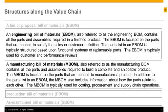Whereas the engineering bill is really defined around the system or the use of the product. So what the end consumer or end user is going to see when it has the parts and the components necessary for that product to perform.